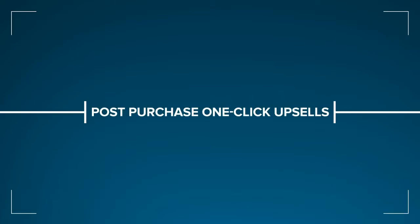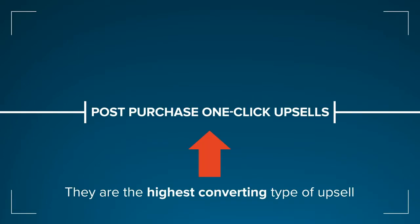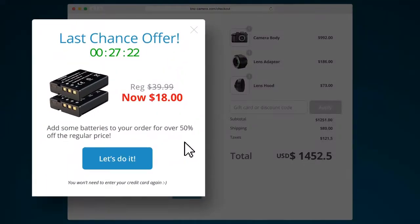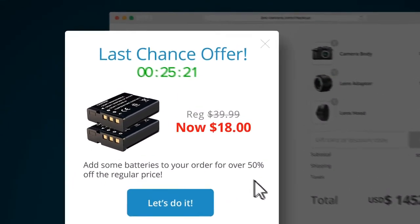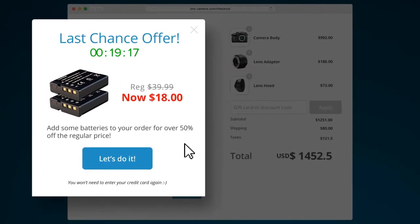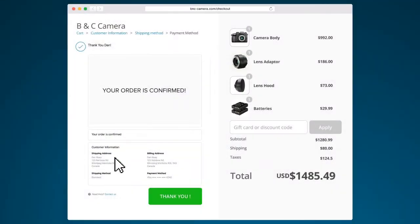The next type of offers are one-click upsells after checkout, and they're the highest converting type of upsell. After a customer completes the checkout, they're presented with one last chance to get a special offer. There's a big countdown timer creating urgency, and they have to act fast. If they miss the window, the order generates without it. But if they want it, it's just a click. No need to enter their credit card or address again. It gets added to the existing order.